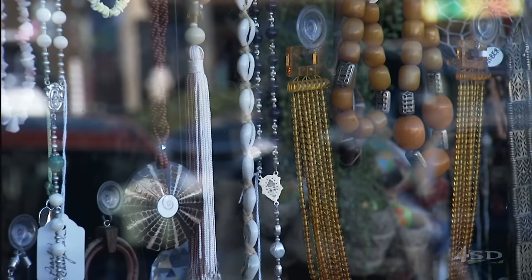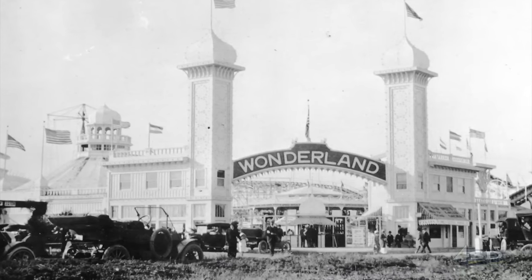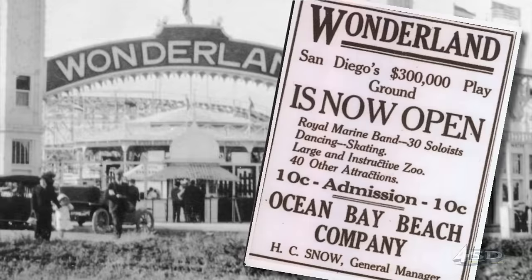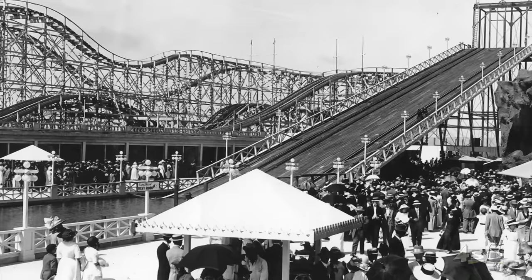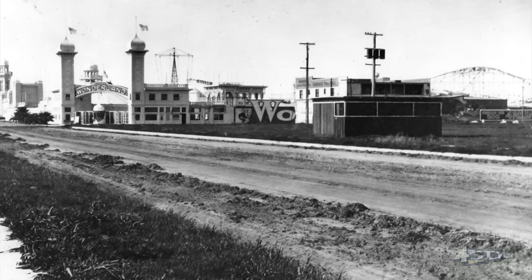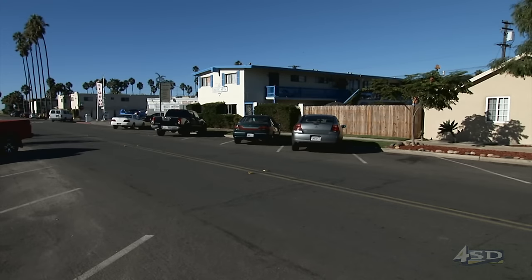But long, long before the counterculture in Ocean Beach, there was the Wonderland amusement park. Amazingly, there are a lot of people that don't know about it. Developers opened Wonderland in 1913. With a huge roller coaster, it was the Coney Island of the West Coast, even with a zoo and Monkey Land. Wonderland was on the beach near Abbott and Voltaire Streets then, and now that same view looks like this.